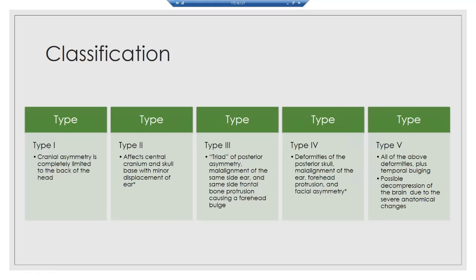With the facial asymmetry, this is usually the result of increased fatty tissue and not necessarily an overgrowth of the zygomatic bone, which is the cheekbone right underneath your eye. That's the good thing, because it's not a bony malformation, so it can be fixed if you fix the rest of the skull misalignment. And then type 5 is the most serious. You have all of the above deformities plus possible temporal bulging, and it also leads to something more serious, which is a possible compression of the brain due to the severe anatomical changes. Anything to do with possible compression of the brain is a big red flag, and that needs to be treated ASAP.